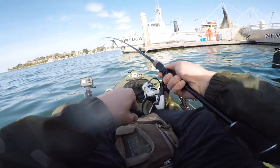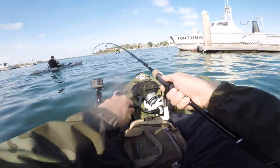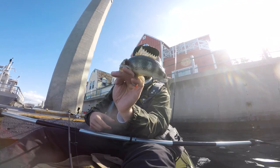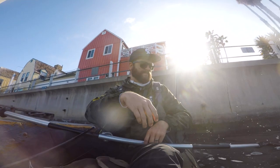Oh, there we go. There it is. Yeah, drop shot gulp minnows. Little calico. All right, there we go. Nice little calico. Oh, wait, no, that's not calico. What am I saying? That's a spotty. All right, later, dude.